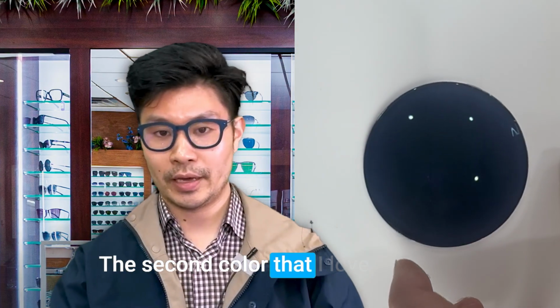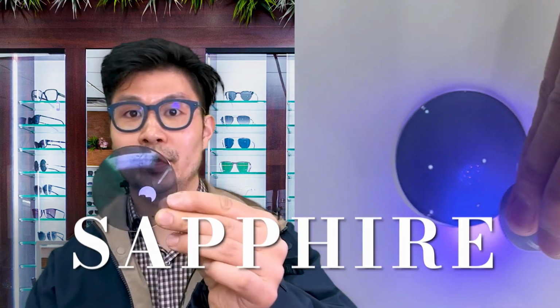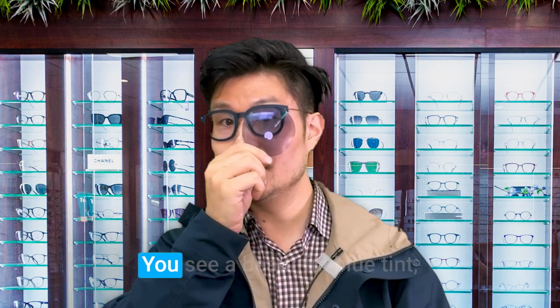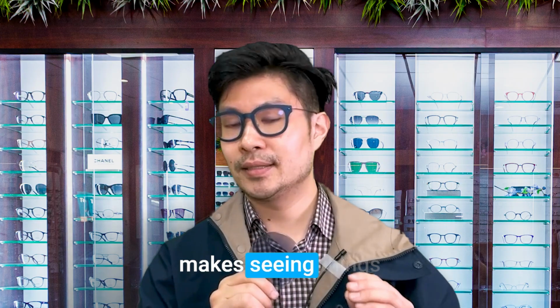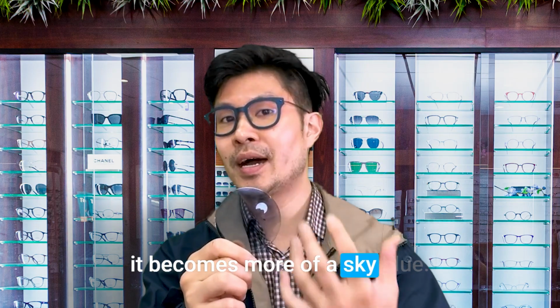The second color that I love is the sapphire or blue color. As it goes completely dark, it's more of a dark gray color. Looking through it, you see a beautiful blue tint, which is my favorite visual tint. And I think that tint makes seeing things outdoors a bit sharper. As it gets lighter, the blue is more apparent and it becomes more of a sky blue.